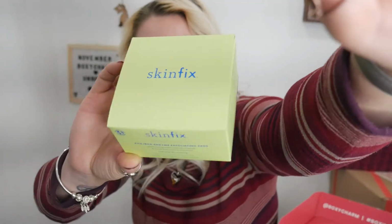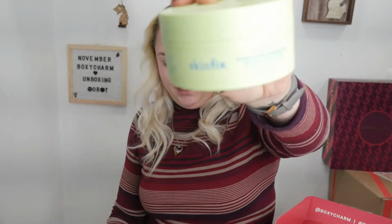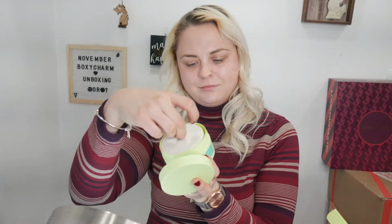So first in here is from SkinFix, Resurface AHA BHA Enzyme Exfoliating Pads. Powered by AHAs, BHAs, and enzymes, these one-step face exfoliating pads help brighten and smooth skin, while niacinamide supports a healthy skin barrier. Pre-soaked biodegradable pads help regulate sebum, minimize the appearance of fine lines and pores, and target serious skin concerns such as acne, uneven skin, and discoloration. They are also free of a long list of ingredients, including many of the known triggers of Malassezia folliculitis, aka fungal acne. Gross.